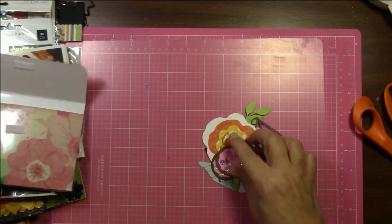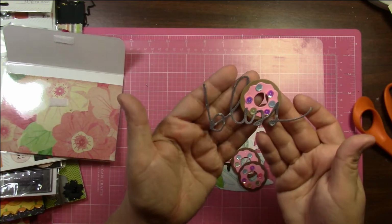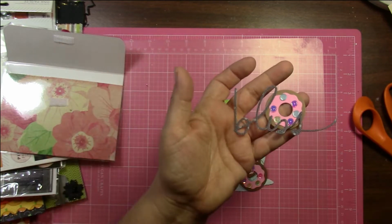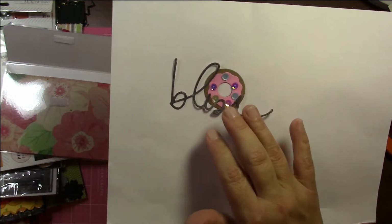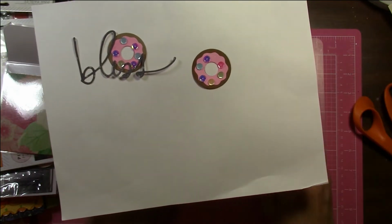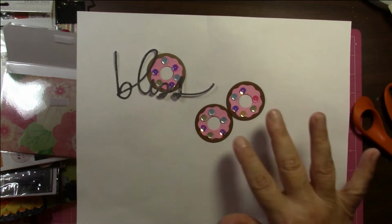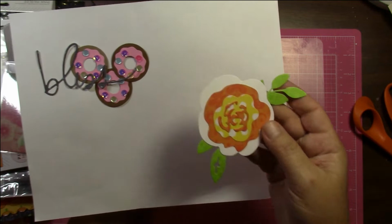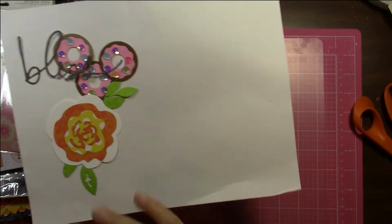How fun. Look at these cute little donuts. It says Bliss. That is cute. Oh, sorry. Bliss. Very cute. And then she gave me a couple extras. Wow, you kind of go all out, don't you, girl? Those are so cute. And then we've got this beautiful flower. I love it. Oh my gosh.